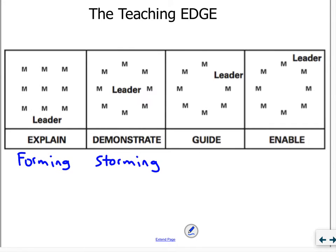And once that skill level starts to rise, the enthusiasm will start to rise as well. Now they are norming. The instructor would want to be a guide in this case. Guide them along so that eventually when they are performing, you enable them to see that success on their own.